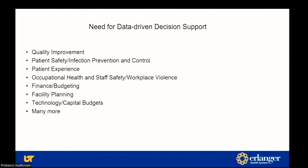So within the system, as we know, we are accredited by DNV, and they are a deemed service of the Center for Medicare and Medicaid Services. And to that point, we need to have a lot of data-driven decision points within the organization, not only around quality improvement or patient safety or patient experience, but also things like infection prevention and control, occupational health, which includes staff safety, employee safety, and workplace violence, and things like finance and budgeting, facility planning, technology and capital budgeting, and many, many more.